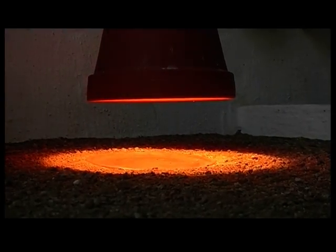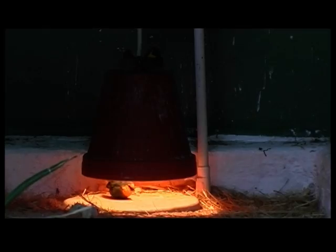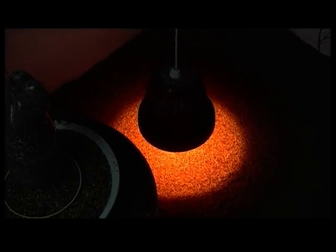Here you see an inverted clay flower pot with a 40-watt bulb inside. An inverted clay dish is placed in the river sand below it. The light warms up the clay and the birds love to settle immediately below it, or sometimes perch on the top of it to keep their feet warm. This light also serves as a night light.